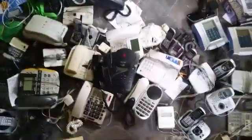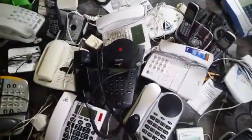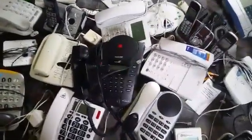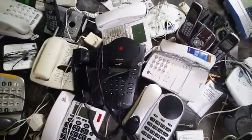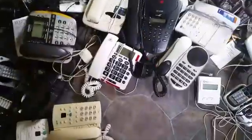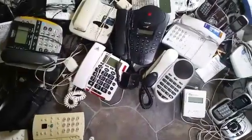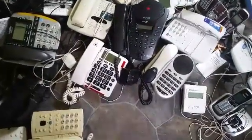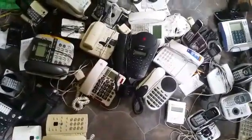And finally, from the Transformations thrift store, I have found this unusual telephone, the Polycom SE-220 with caller ID, which is a 2-line. Here's the more complete version of it now. Oh yeah, not to forget to mention the G-Mark AmpliVoice 50 with caller ID, which came from the Family Promise thrift store of Washington.